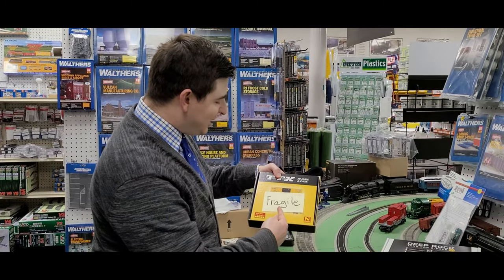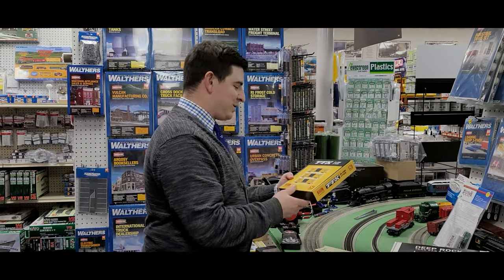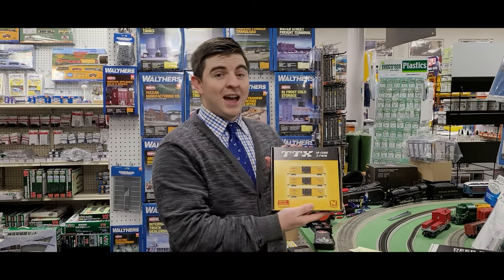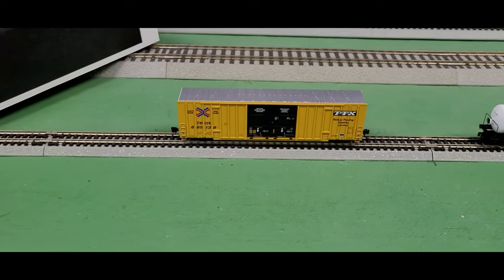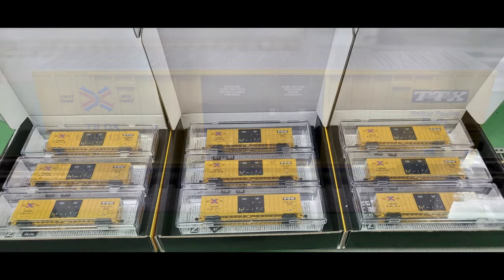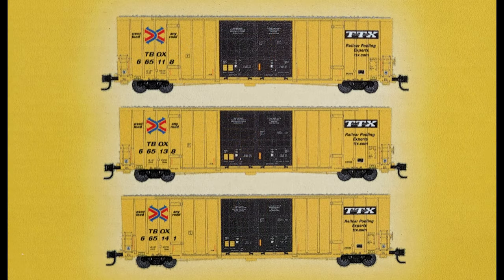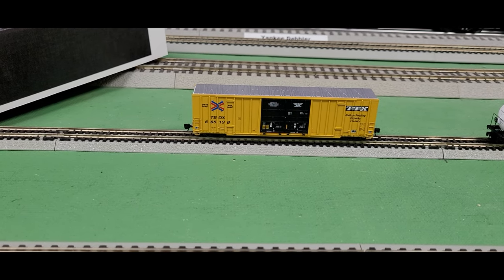Look, Fragile. Well, these cars must be Italian. Oh, wait a minute. These are the Micro Trains N-Scale TTX High Cube 3 Packs. And these are really nice looking rolling stock pieces to have on your layout. I have one of them here on the track, and as you can see, a lot of great detailing, a lot of different numbers. All three of these cars have different numbers, so you could create a nice unit train. Nice, vibrant colors. These cars originally sell for $120, but at our store, we're selling them for $96.